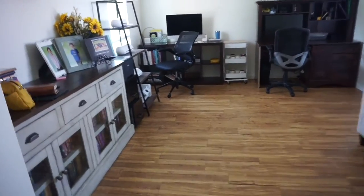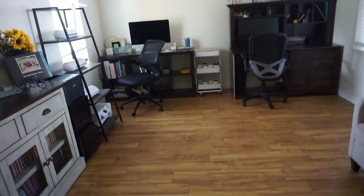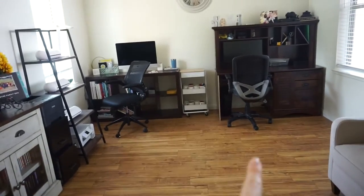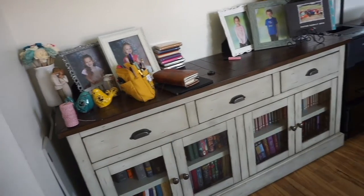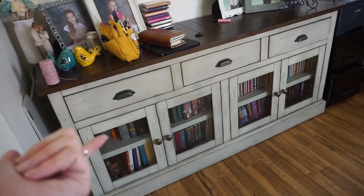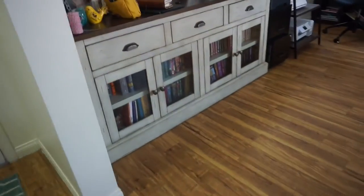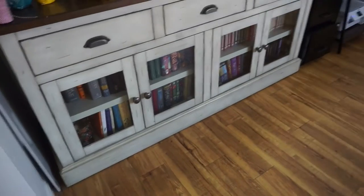So we don't have room for an office in this house. So my husband and I just set up both of our offices here in this front living area. So that's his side and that's my side. And this is, I think a technical term for it is a buffet, but we're using it as a bookcase. And we're actually gonna get two new smallish bookcases for right here and right here. And move these books into that, and then this is going to be where I keep my sketchbooks and my art books and my planners.